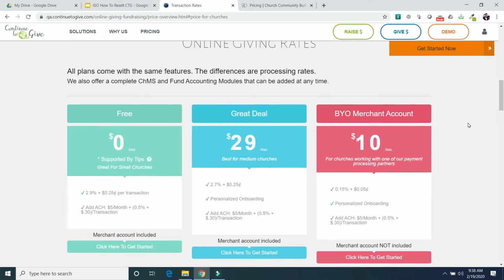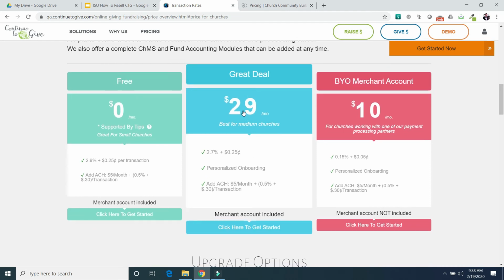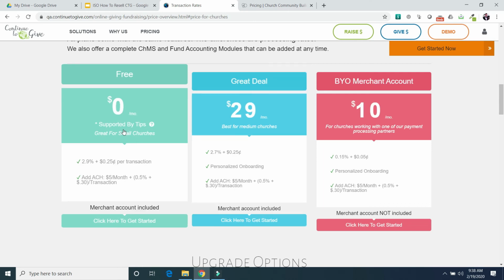So let's just take a look. This is kind of industry standard right here, around $29 a month for 2.7%. Or if they want to get in at $0 a month, it's almost 3%. So this is really a common choice right here. People want to get in at those lower price ranges. The organizations that want to get in for free are really small organizations, so the ISOs tend to stay away from those organizations because they are so small.